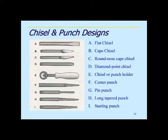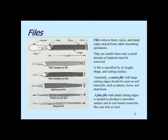The indentation made by a center punch will keep a drill bit from moving when first starting to drill. Chisel and punch design. Here is this picture. There are so many chisel and punch designs. Picture A, flat chisel. Picture B, tip chisel. Picture C, round nose chisel. D, diamond point chisel. E, chisel or punch holder. F, center punch. G, pin punch. H, long tapered punch, and the last one is starting punch. Files. They are also cutting tools.